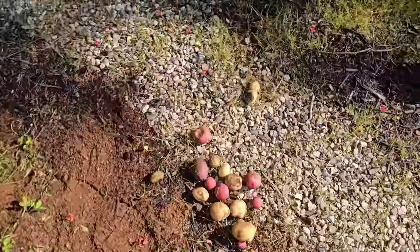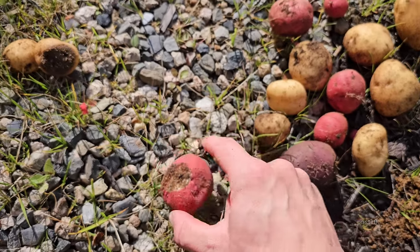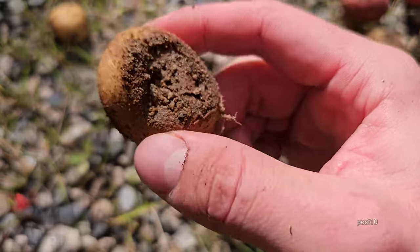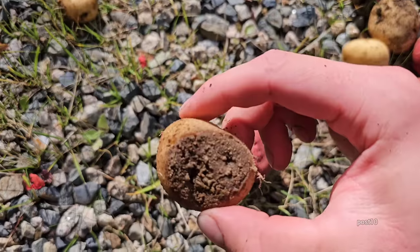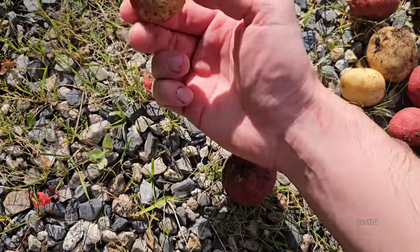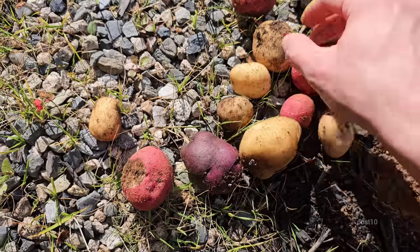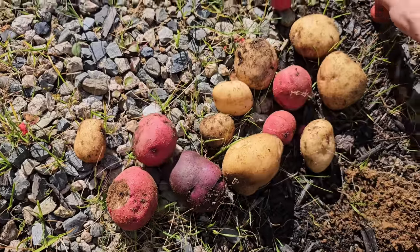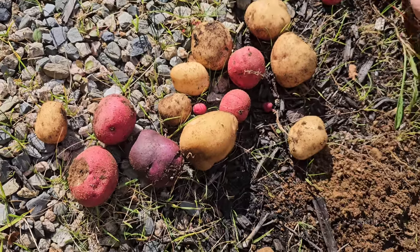So we at least got something out of here. See, this right here got hit by the hoe. This one here looks like it was rotting before I even found it. Yeah, that smells disgusting. That's rotting. But some of these look okay to eat. We'll bring them in and wash them. We even got these tiny little ones that didn't get time to develop.